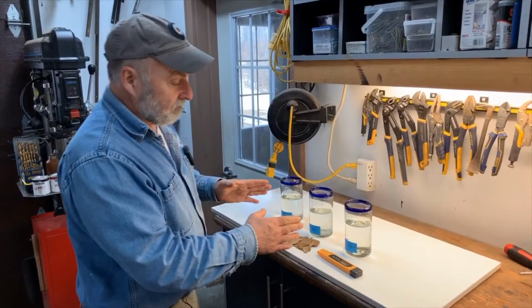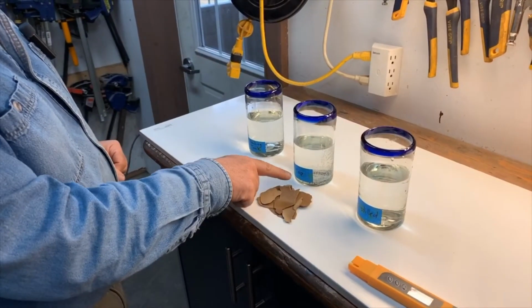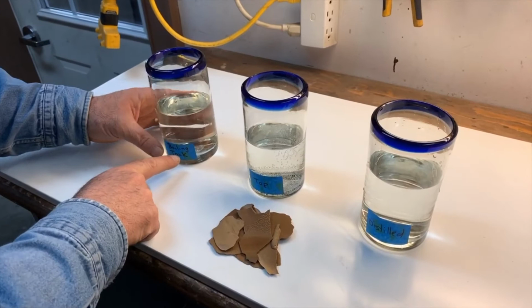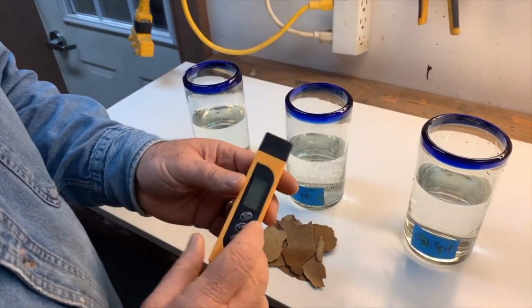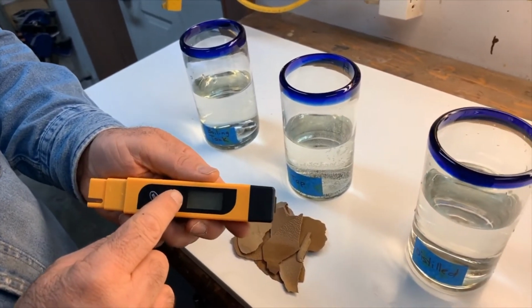So I've got 3 glasses of water here. You can see one is distilled, produced with the water distiller that we have in our home. This is tap water that we get. And then this is something called boiling tank water, which I'll explain in a second. But right now, I just want to show you, using this total dissolved solids meter, the difference between these 3.